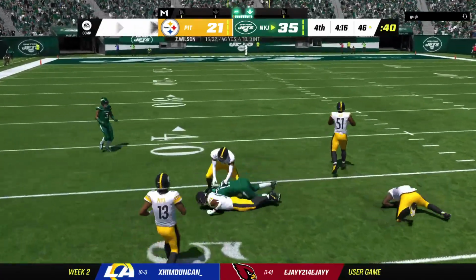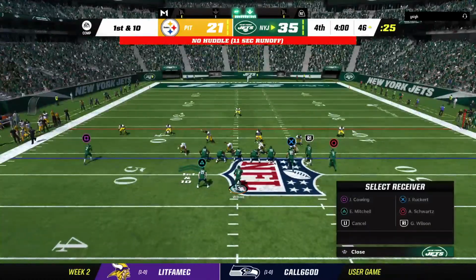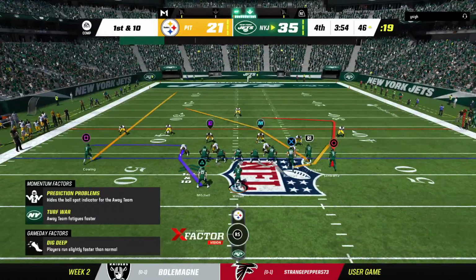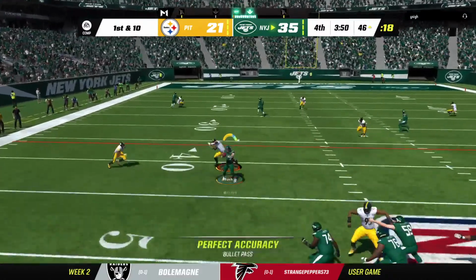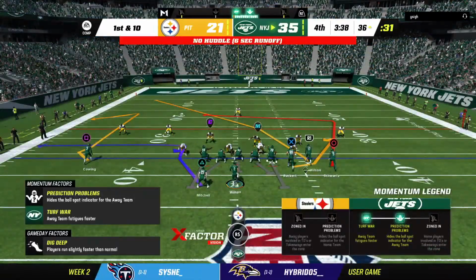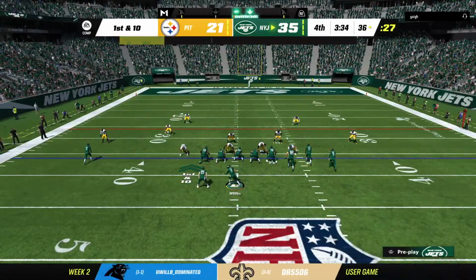He has a man. It's complete to Wilson. Operating out of Steeler territory now. Here's 1st and 10 at the 46. Wilson will throw again. And here's Mitchell with a catch out of the backfield. And he's going to be taken down just shy of the 35. So from the 36 now, 1st and 10.